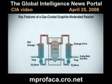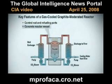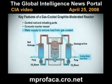This diagram shows key features of a gas-cooled, graphite-moderated reactor, the type built at Al-Kibar. We have photographs showing some of these important reactor components under construction, including vertical tubes in the top of the reactor for control rods and for refueling, a reinforced concrete steel-lined reactor vessel, and a water supply system that uses heat exchangers from the carbon dioxide coolant.